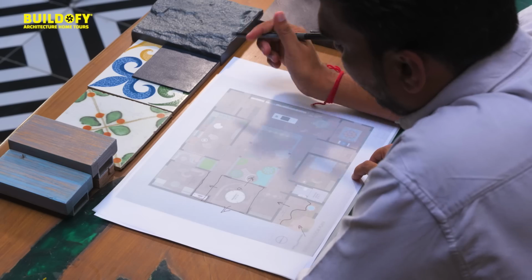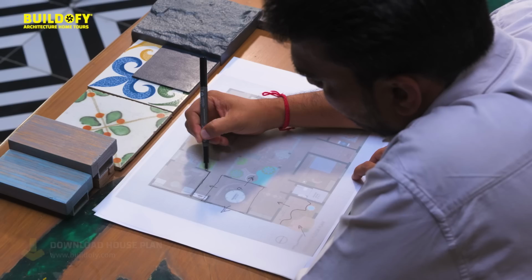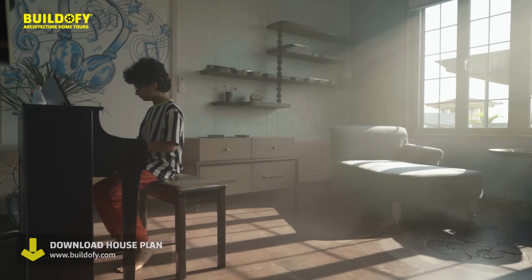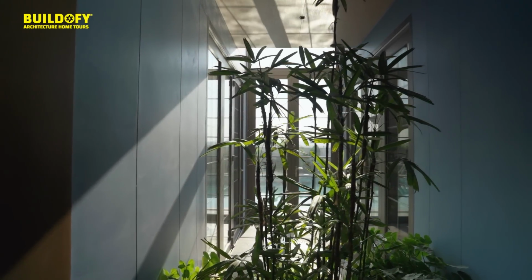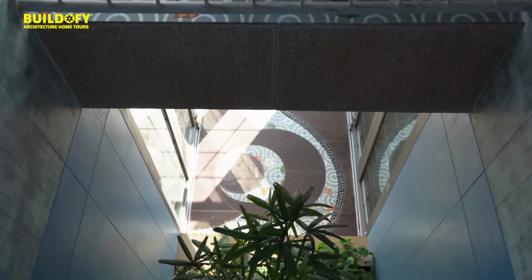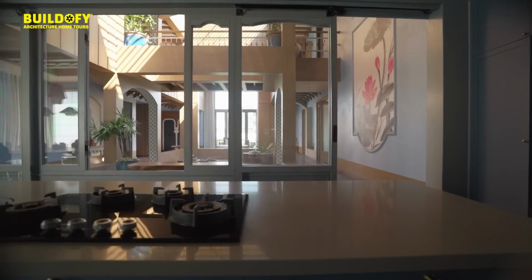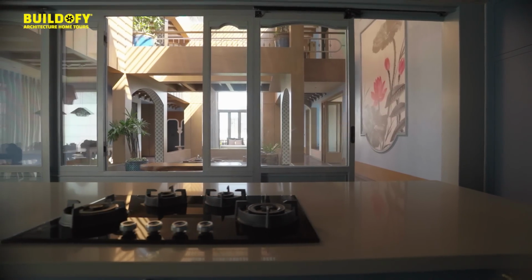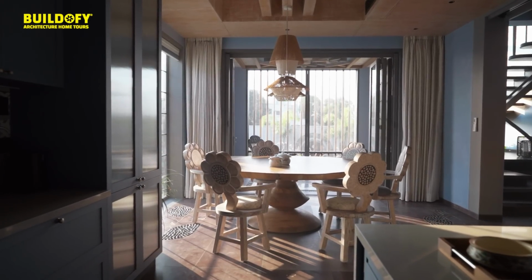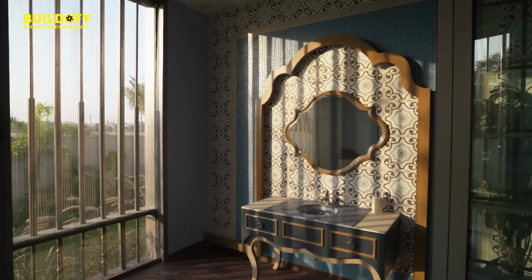On the ground floor, we have created two different living rooms: a formal living room and an informal living room. Both rooms are connected through one buffer space that is double height. There is a kitchen on the ground floor. When you arrive at the kitchen, you can see both courtyards from the island platform, and next to the kitchen there is a dining area. Next to the dining, we have created another veranda for relaxation.